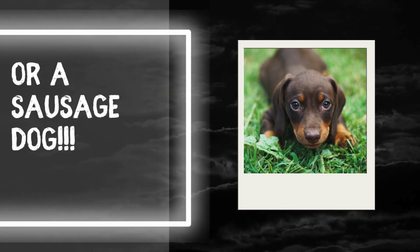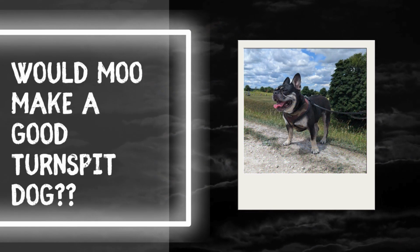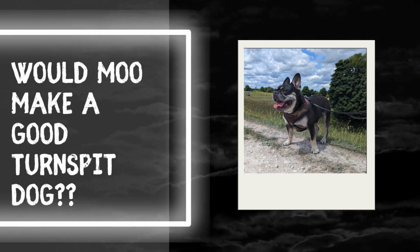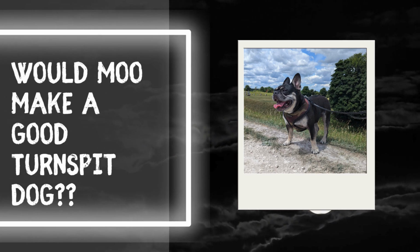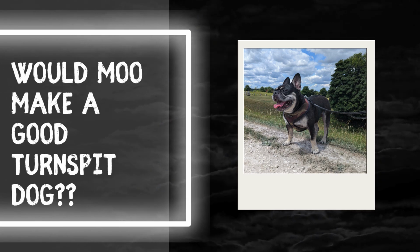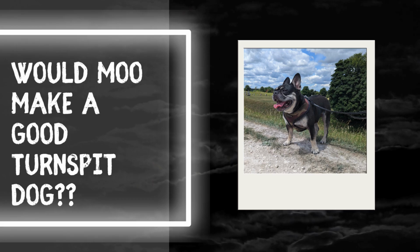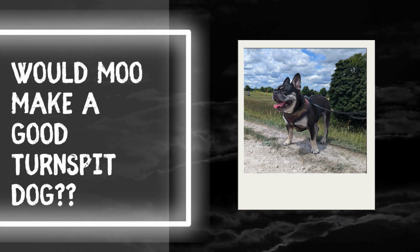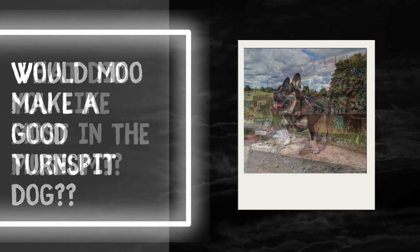Yeah, sausages all round. Do you think that our dog Moo would be a Turnspit dog? Not a chance. He's very energetic. He does think ball is life. Yeah, he just does nothing he's told. No, that's true. So he wouldn't run around in circles. He would just jump out and eat the meat. Yep. And probably regret it because he'd be like, hot, hot, hot. Yes, he's very naughty.